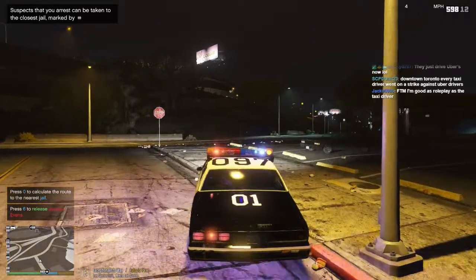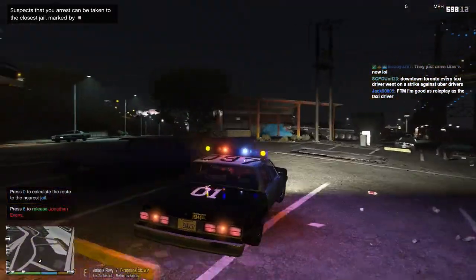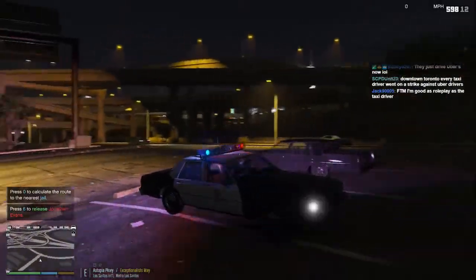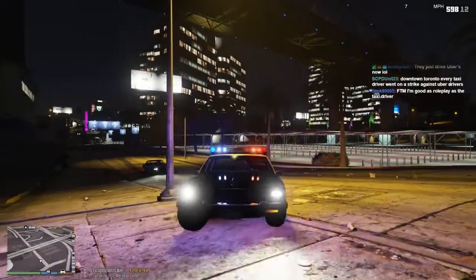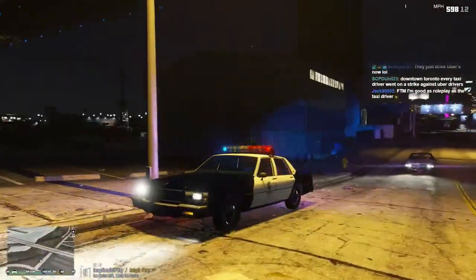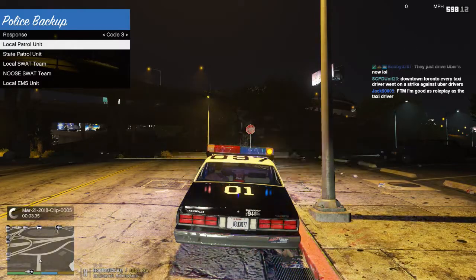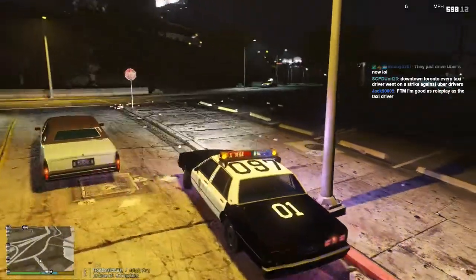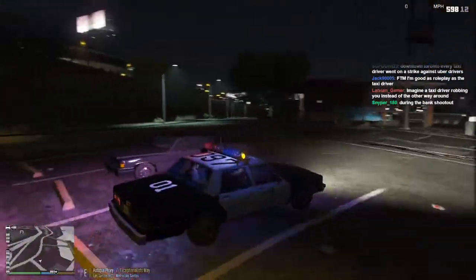Alright, I'm gonna pull off. I'm actually gonna pull in here and we'll get somebody out here to pick him up. Actually, let me do this real quick. Okay. Might use that for a screenshot, I'm not too sure yet. And we'll get transport out here.